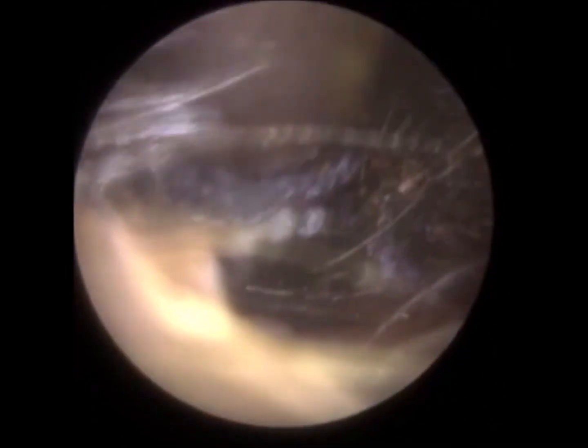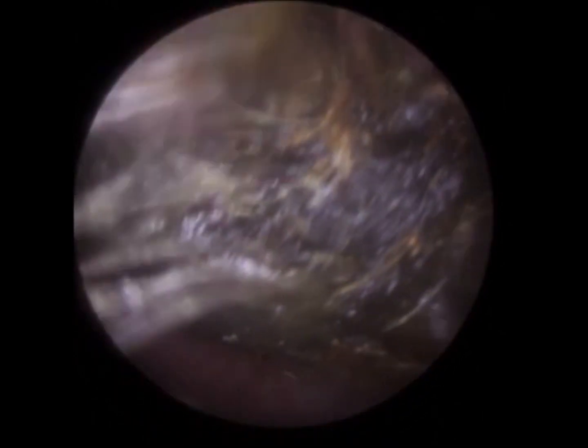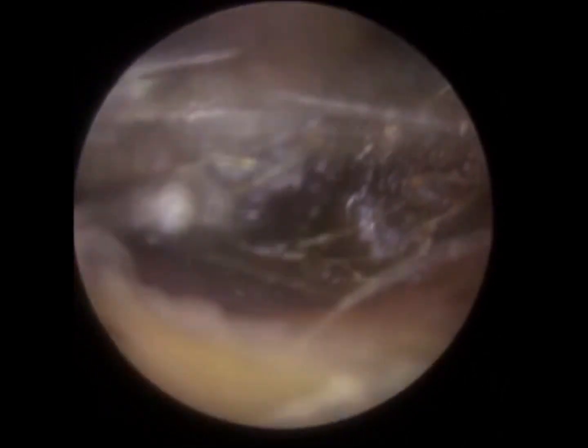I try to stay away from the hydrogen peroxide types of drops. I won't name any particular brand because I don't think it's fair, but I find that hydrogen peroxide turns the wax into a very mushy consistency, which keeps blocking the tube. It's very difficult to extract from the ear.